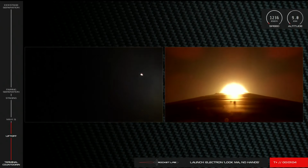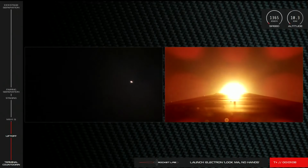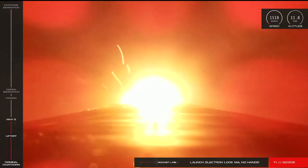Vehicle is supersonic. Approaching maximum dynamic pressure. Passed through max Q. Brutus has entered flight mode. There you have it. Electron has gone supersonic and has made its way through max Q. We'll now tick through a number of milestones on the way to orbit.